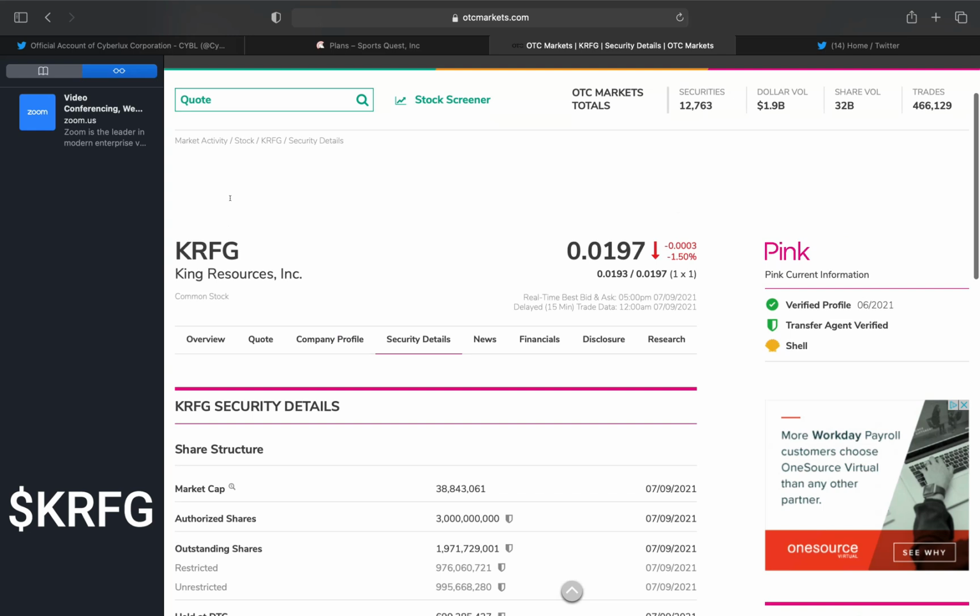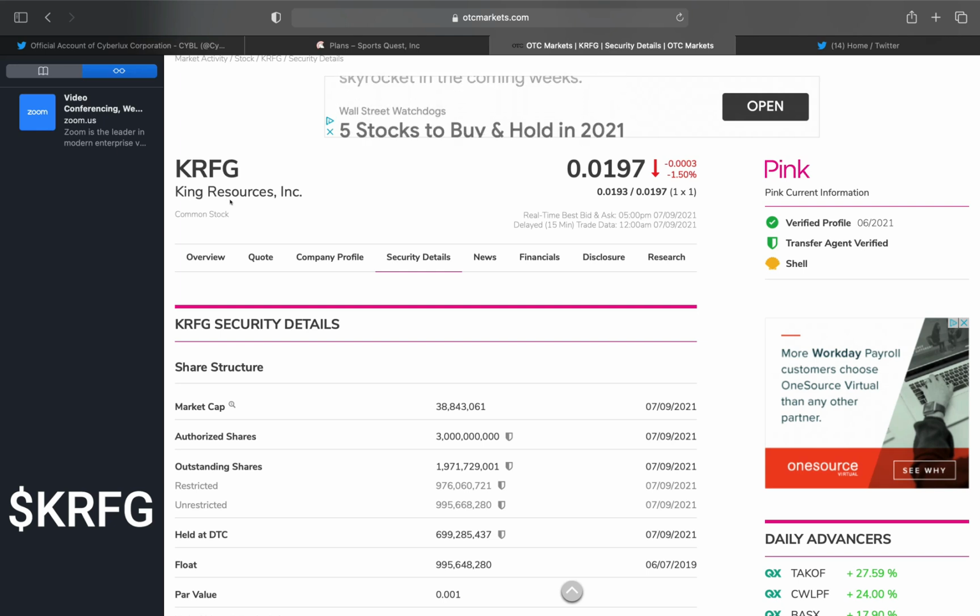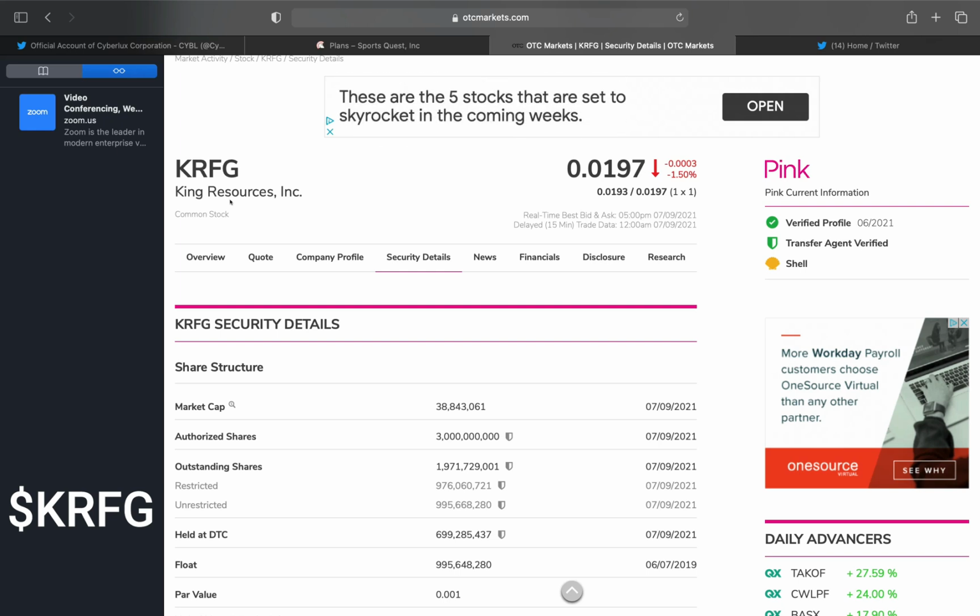Moving forward, second stock we're looking at is KRFG. This is another one that we alerted back at 0.006. This is the only custodianship play that I own right now. This one closed on Friday at 0.0197. It was only down 1.5%. Again, whoever's rolling into this ticker, number one, cares about the share price. They care about the share structure, and two, they have funds.